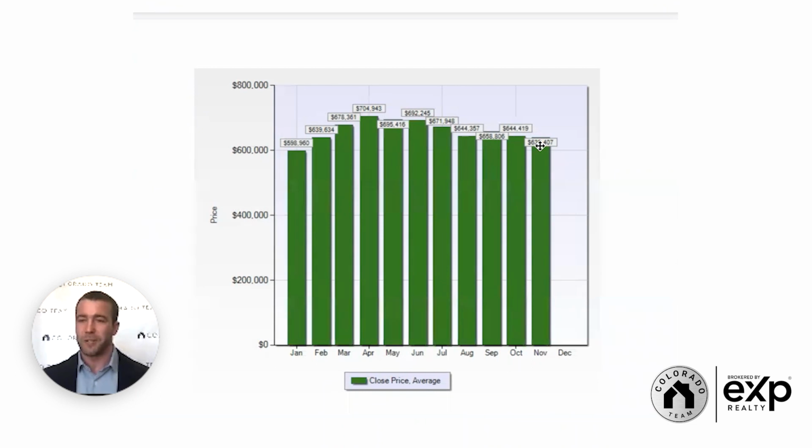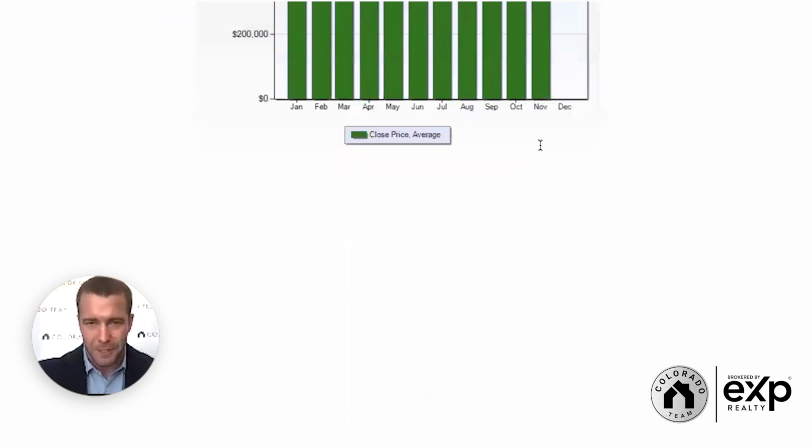And that's because interest rates started out the year at 3.11%. And now they're up to kind of the low sixes today. We hit 7 there for a bit. But essentially mortgage payments are just so much higher that people are not able to afford them, or they're unwilling to move from their current house into their dream home because that payment's going to be so much higher.